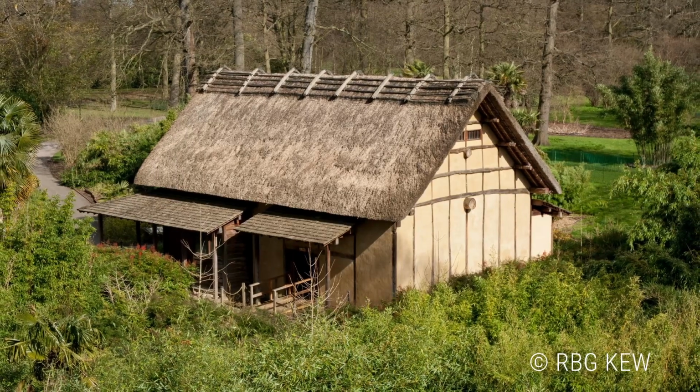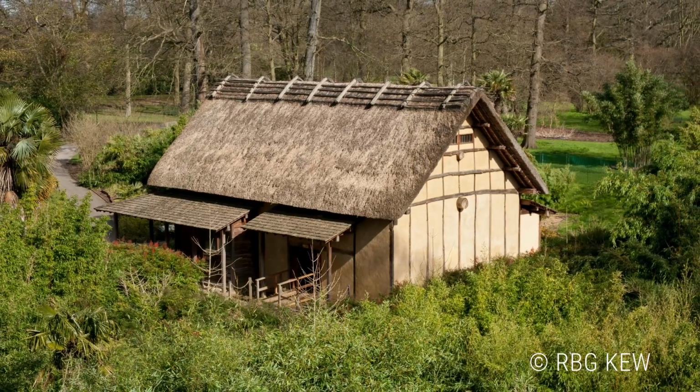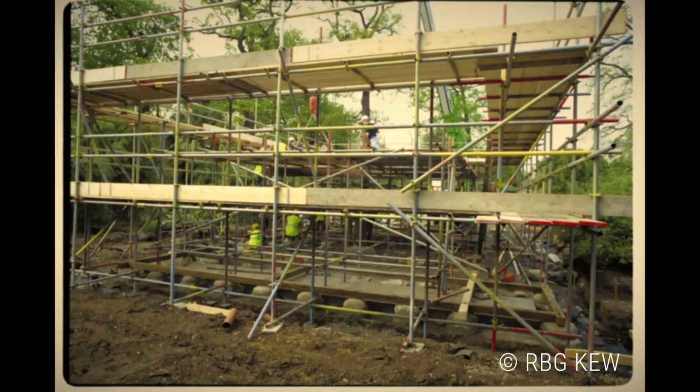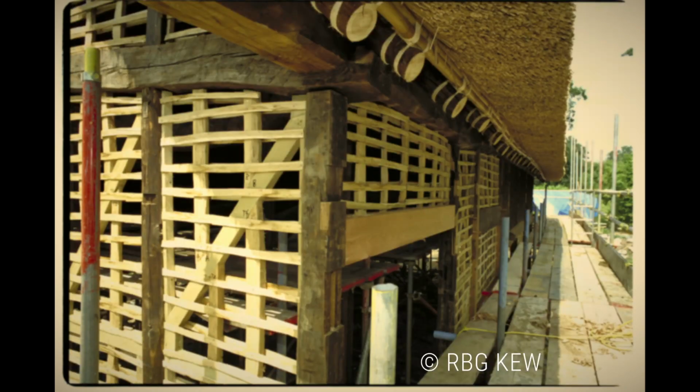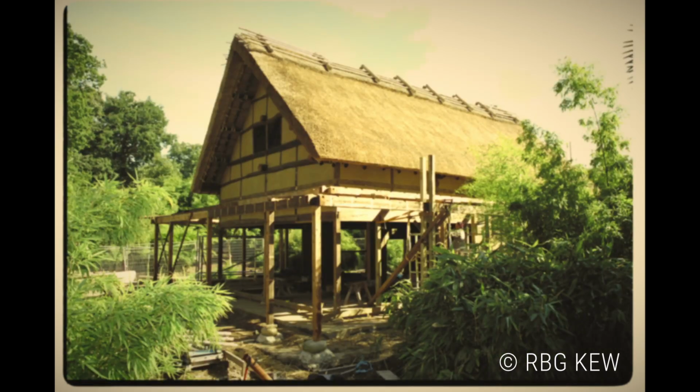The Minka house found within Kew originally belonged to the Yonezu family in Japan, but was donated to the gardens when the last of the family passed away. The house was then dismantled and shipped all the way to London, where it was reconstructed as part of a preservation initiative by the now Japan Minka Revival Association, or JMRA. It was a truly collaborative project that involved British builders and Japanese carpenters.